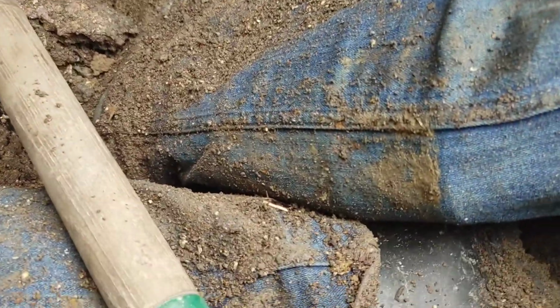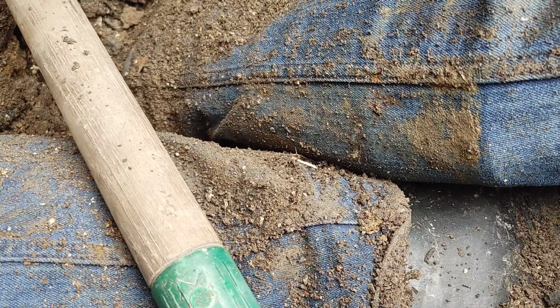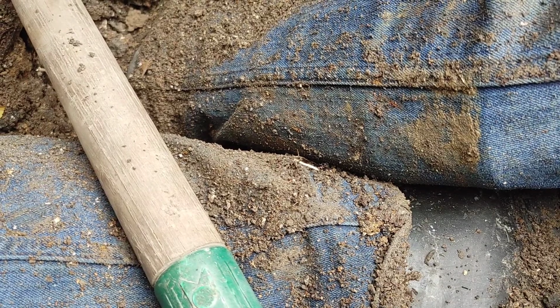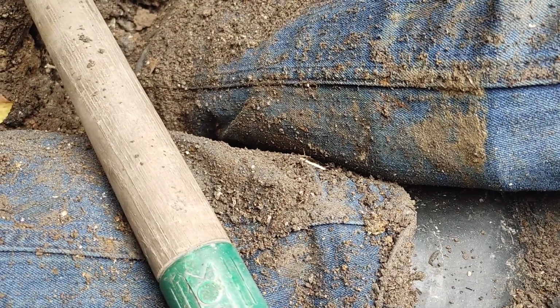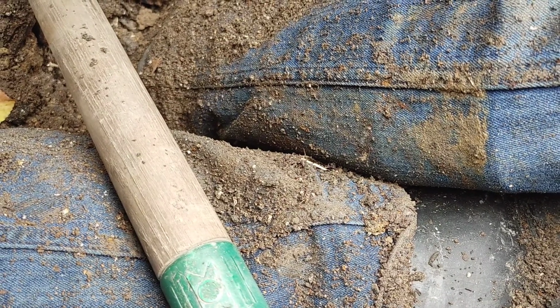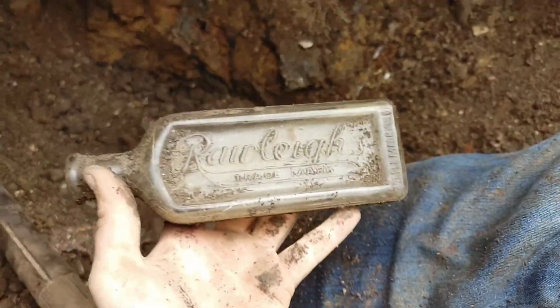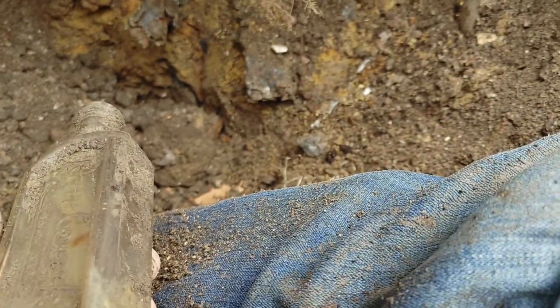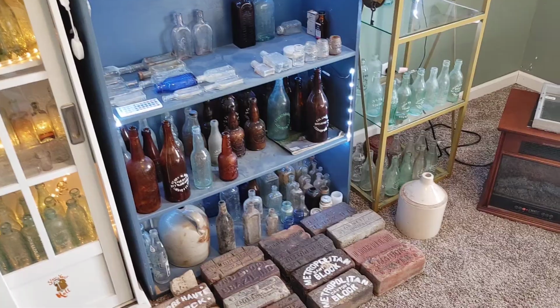I really forget what these are called. Raw lights or some crap like that. Something like that. I believe it was a cough medicine or some junk like that. But hey, embossed bottle. I'll get back to you if I find anything else.